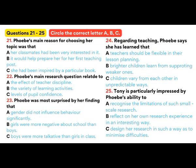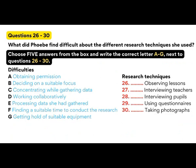Now you have some time to look at questions 26 to 30. Now listen and answer questions 26 to 30.